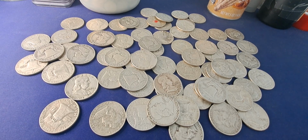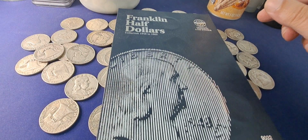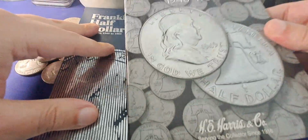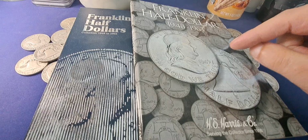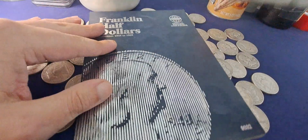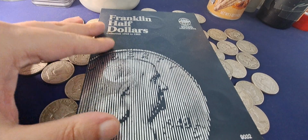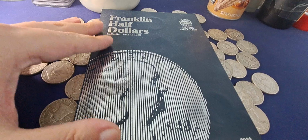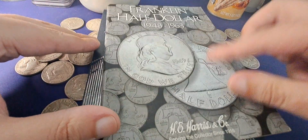You see a bunch of Franklin half dollars on your screen. Why not this year get a book for a couple people in your family, maybe the kids. Now, you can get the Whitman's book. These are a little bit cheaper. You can get these at Hobby Lobby, your bookstores, and you can get both of them on Amazon. These are just made a tad better. They're going to cost a couple bucks more, but they may be for the right person. But these ones will work just as good.